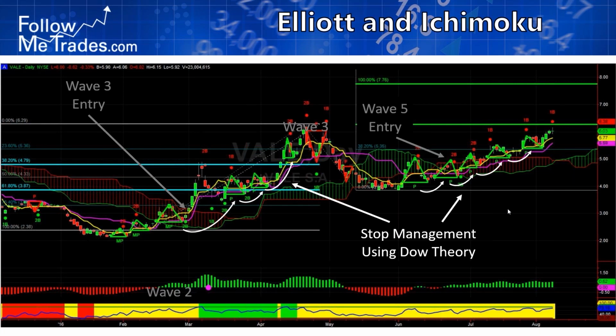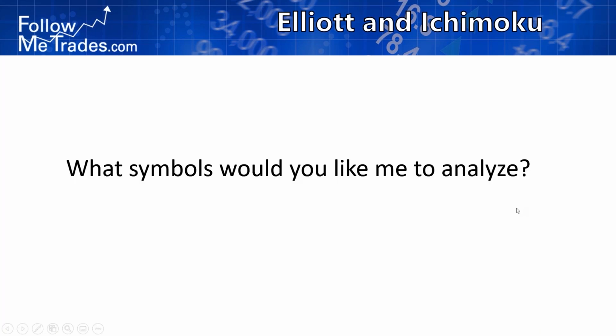That's really the crux of the key tools that I use. I use Dow Theory, I use Ichimoku Cloud, and Elliott Wave. Okay. Let me now apply that to live charts. I'll show you a trade setup that I like right now.